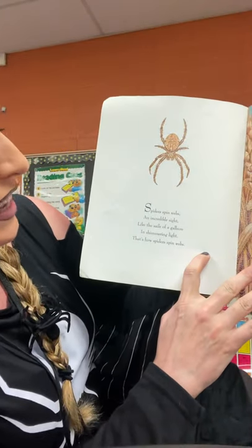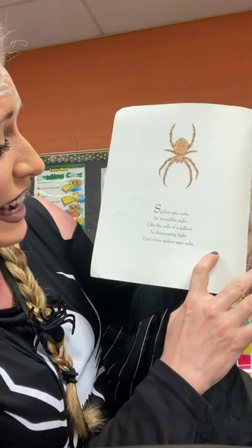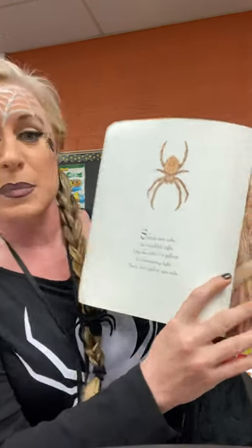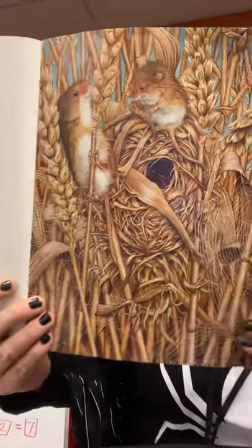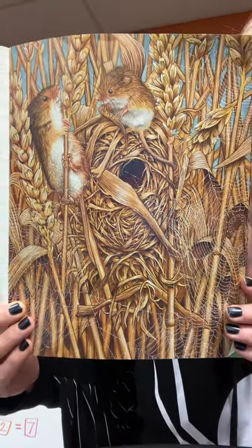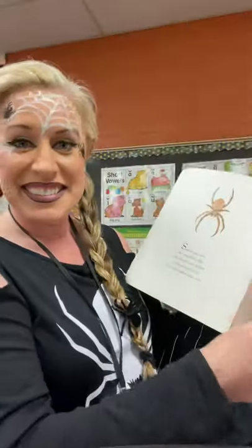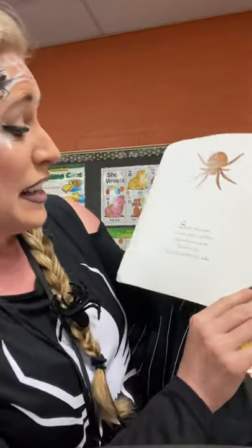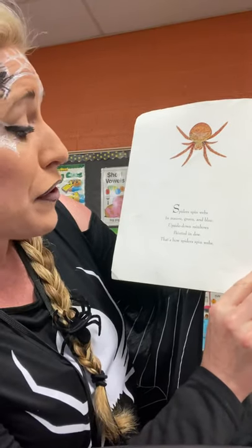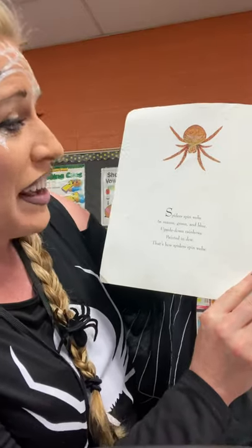Spiders spin webs, an incredible sight, like the sails of a galleon in shimmering light. That's how spiders spin webs. Can you find the spider webs? Spiders spin webs in mauve, green, and blue, upside down rainbows painted in dew. That's how spiders spin webs.